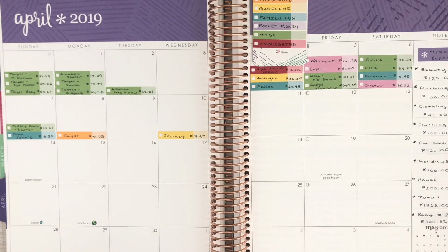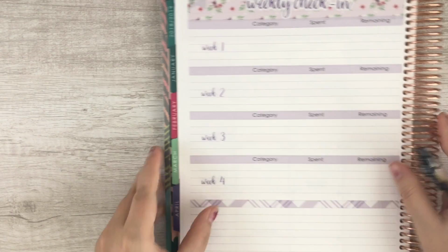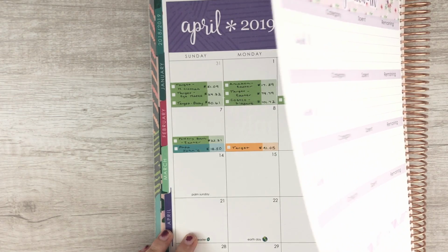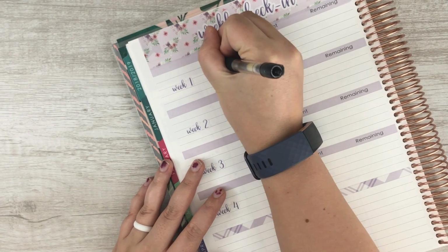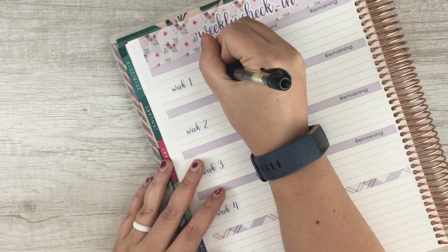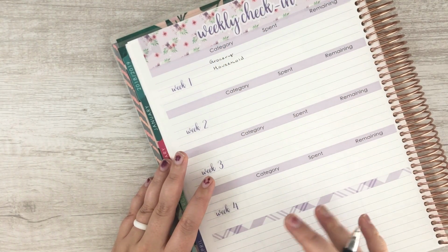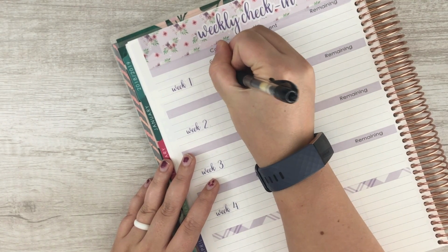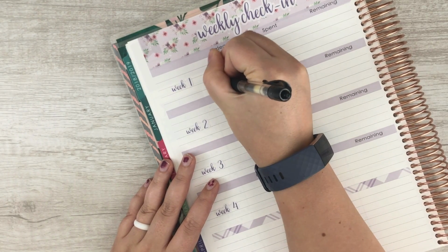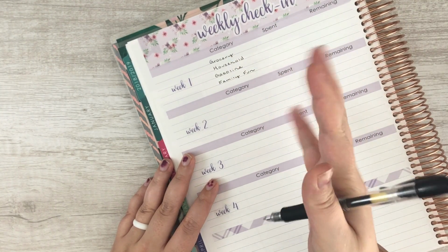Okay, so let's go ahead and get started. We are going to pop on over to our weekly check-in page. And I'm going to switch things up a little bit. I think I might track some different categories. So I'm definitely going to track grocery. I'm going to track household, which is like personal hygiene products and cleaning products, things like that. I'm also going to track gasoline. I'm going to track family fun, which is like our entertainment and eating out category.